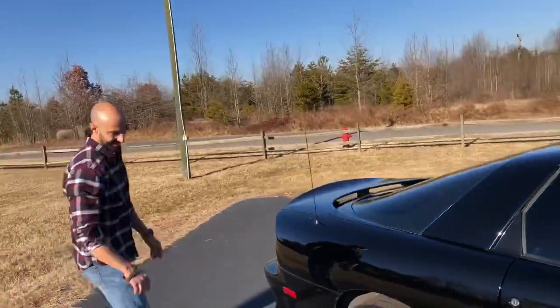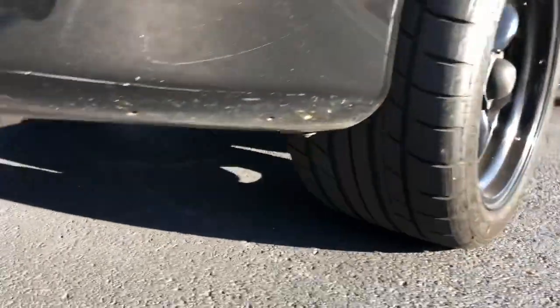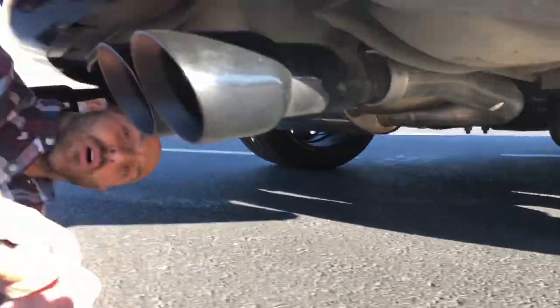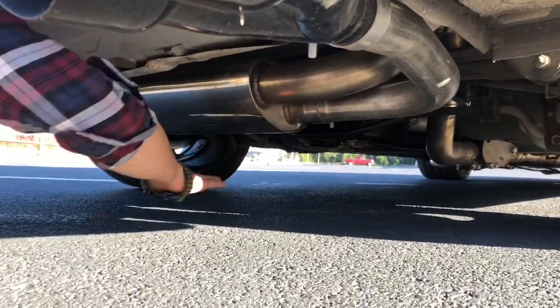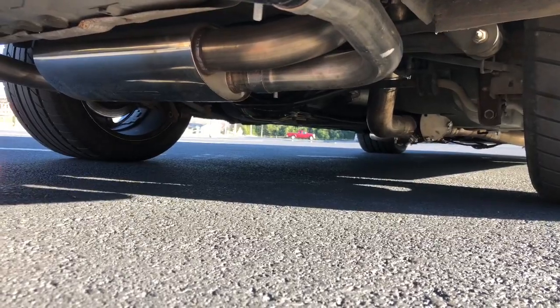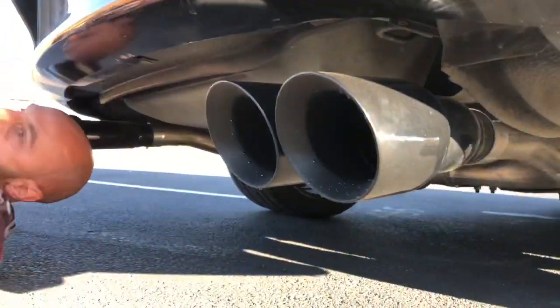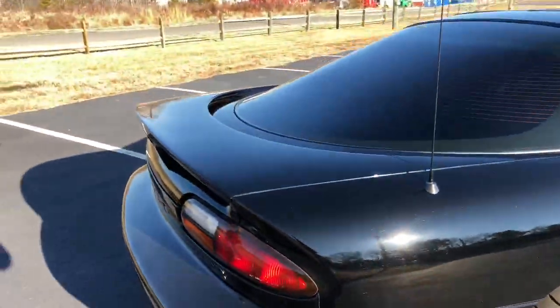And once again, look how wide, look at the footprint on these suckers. Absolutely massive footprint. Let's get under there and check it out. And while we're under here, guys, look at this exhaust. TSP muffler, full exhaust headers all the way back. Beautiful, beautiful. And these are powder coated black. Ouch, I hit my head on those powder coated black ones. So absolutely beautiful setup here, guys.